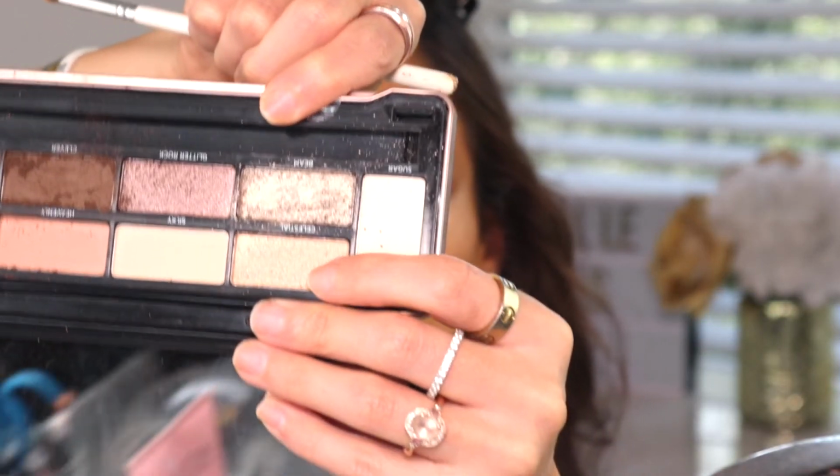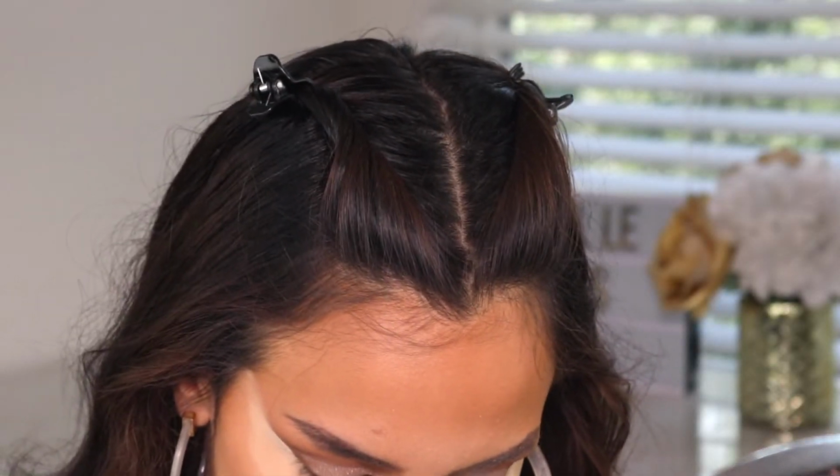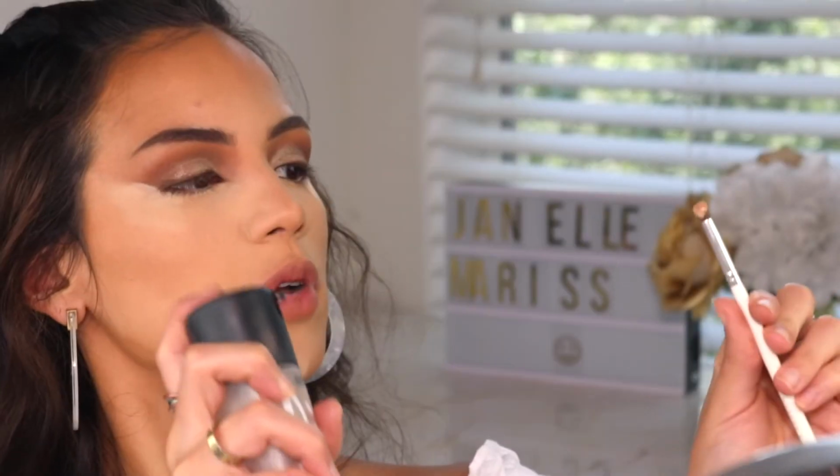And this just will help create more of a clean edge. And while that is cooking and cleaning up there, take this color called Celestial in the palette. It's a really pretty champagne color. And I'm going to put that in my inner corner and on the first third of my eye. Again, I'm going to wet my brush with Fix Plus. And I'm just going to focus it right here.